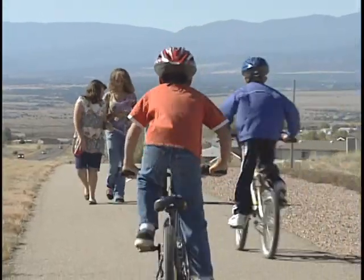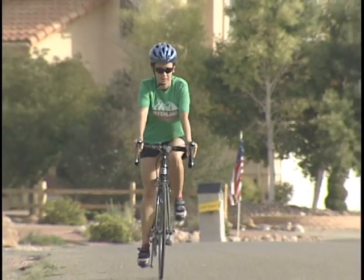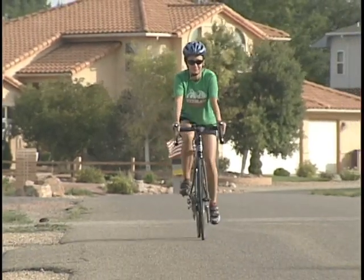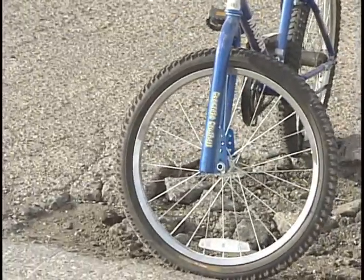As a walker or runner, you can immediately stop or change your direction to avoid hazard without falling. But when you ride your bike, scooter, or rollerblades, you become a vehicle and need to go along the opposite side of the road with the flow of the traffic. Wheels cannot always safely turn immediately like feet can and can throw the rider.